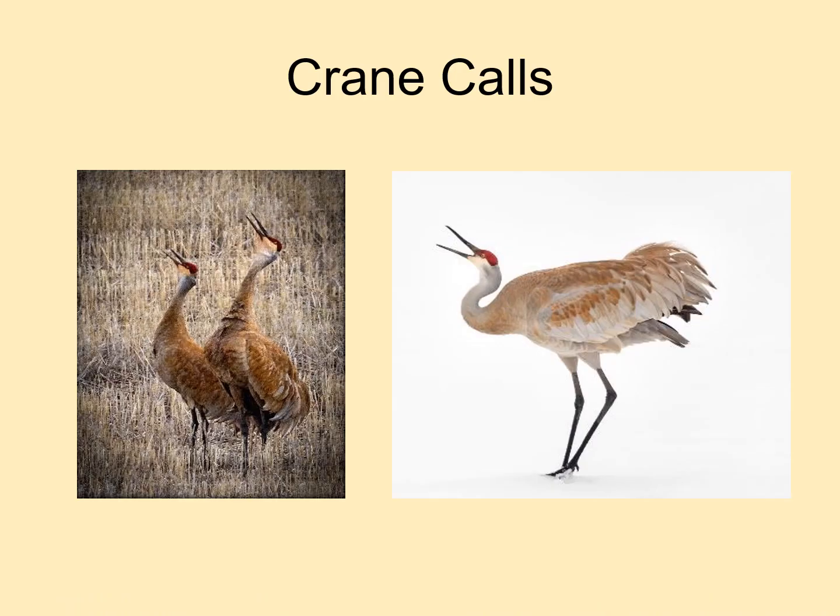Do you recognize that sound? Chances are you've heard a crane call. Cranes make a loud bugling noise that can be heard from up to 2 miles away. Many times you will hear cranes call long before you ever see them flying overhead because their voices carry so far.